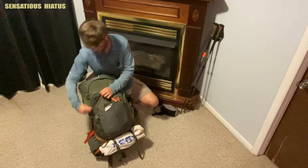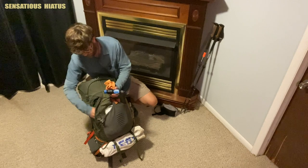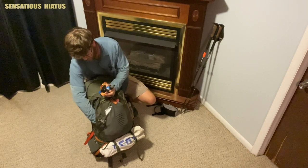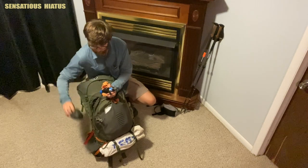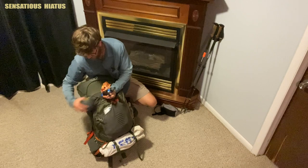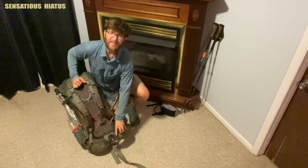All right, in the other pocket, we've got my little towel, my water filter, the Sawyer Squeeze, the big one, my spoon, and my pack rain cover. I believe that's all I kept in there. I guess we'll go over to the hip belt pockets.